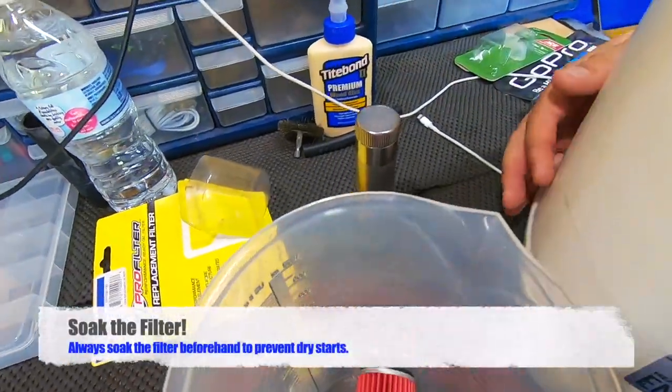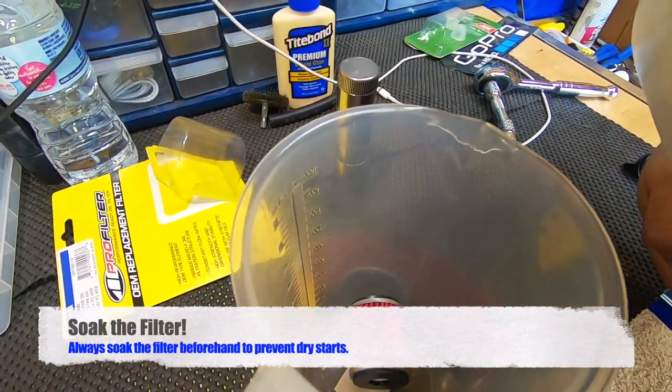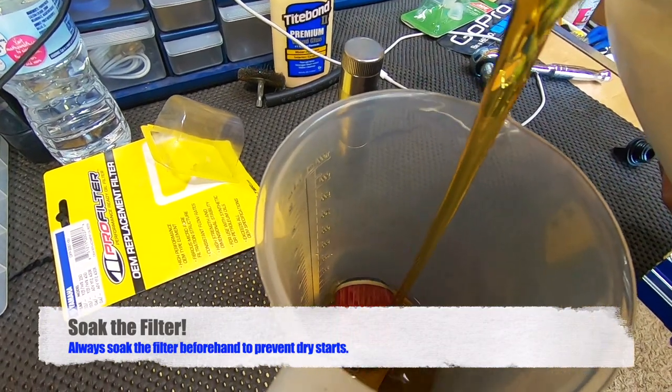So before I get too carried away here, I'm going to soak this new oil filter in oil.